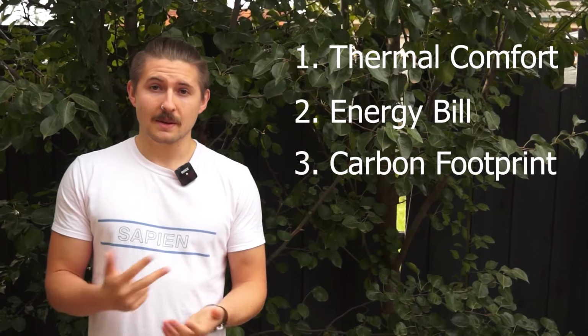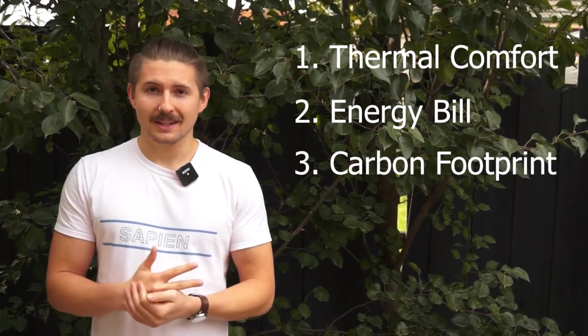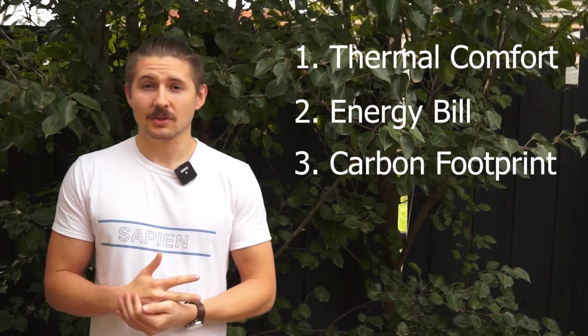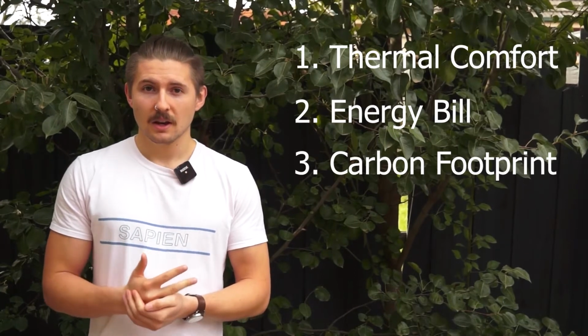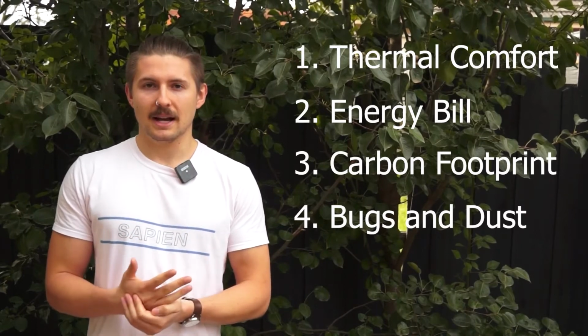The third reason is it's going to reduce your carbon footprint. Climate change is obviously one of the biggest challenges we have to tackle today, and draft proofing your home is really going to assist in reducing the amount of energy it takes to run your household and thereby reducing your carbon emissions.